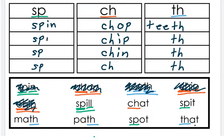Ready? Spill. Good job, team. Cross it out. Next word we've got, let's see, it's red for ch. 3, 2, 1. Ch. At. Chat. Oh, kind of, chat is like another word for talking. Ch. At. Good job, team.